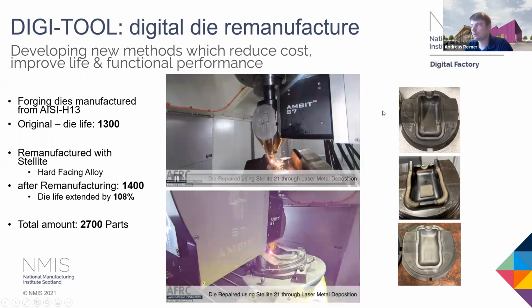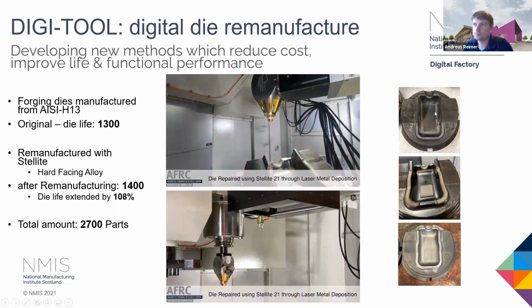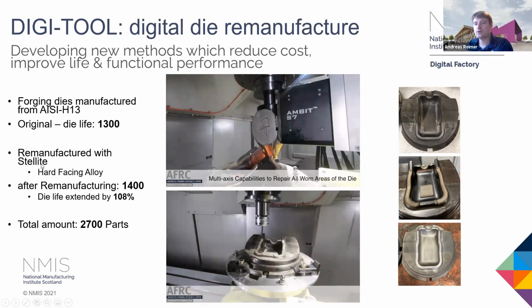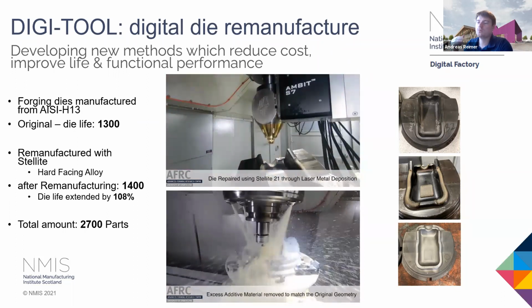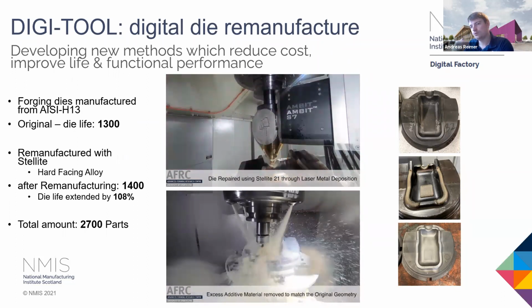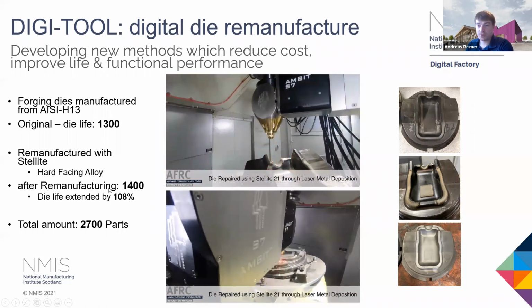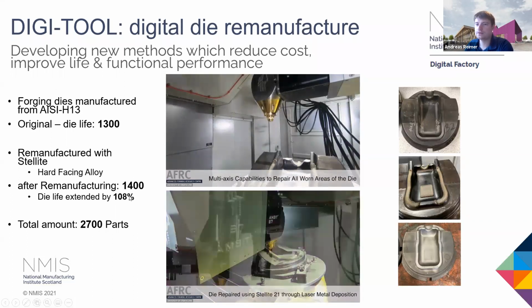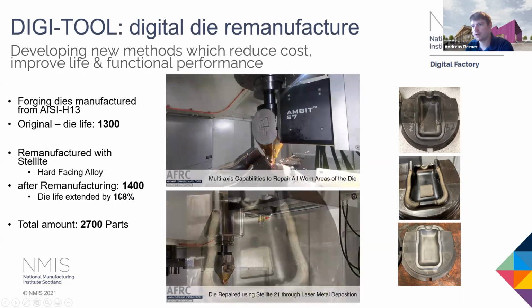So the original die, basically as it is here, was able to do 1,300 components. After we remanufactured it with a hard-facing alloy, because we knew those areas are really worn out, so they can't use them anymore, we can use a hard-facing alloy, which makes it even longer. And they put it back into their service, and it was then in service for another 1,400 components. So we extended the die life by 108%.